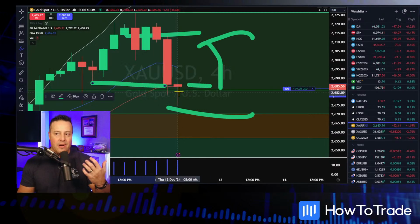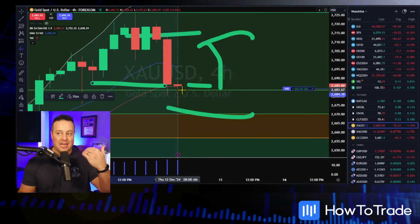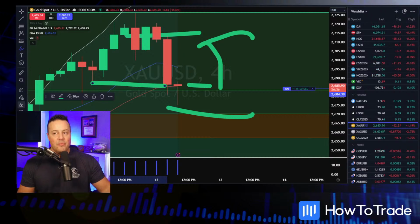I really don't care as long as I get that elongated wick. That tells us the bidder stepped up, they protected the market, and they dominated what once was a bearish market. So a lot going on right there in the gold market. Let's just go ahead and let this one twist.